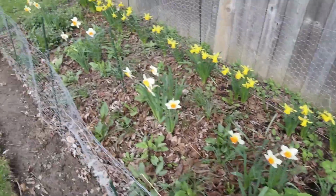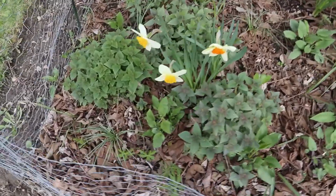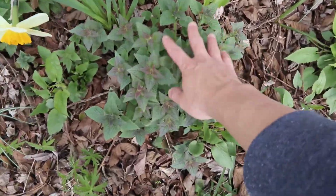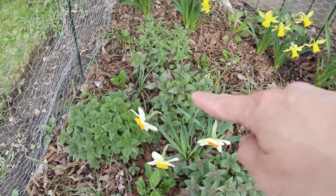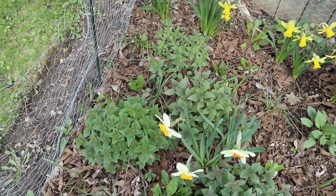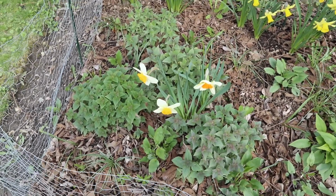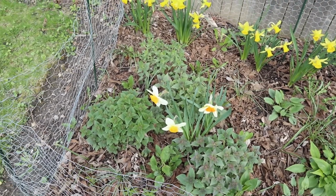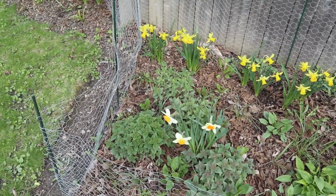Oh, and another plant that has spread quite a bit, I'm quite surprised as well, are these, I think it's a hairy wood mint. I planted 4 of them, and they have spread quite a bit, probably like 20 centimeters across now. So, I don't know, we might have to pull one of them out eventually, but for now, we'll see how they do and if they flower.